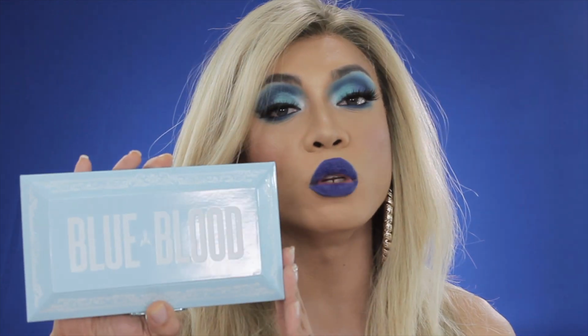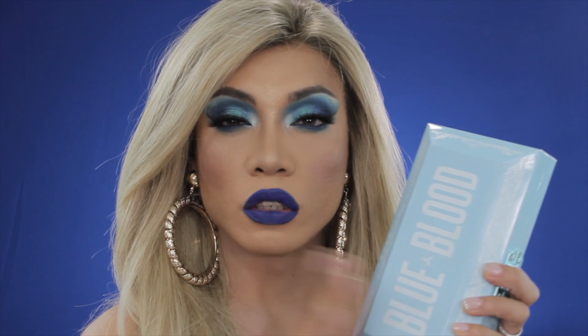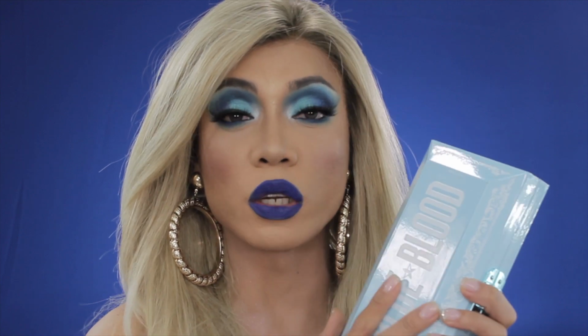Hi guys, so this is the final look. Let me know what you think about this transformation look on me using my Jeffree Star BlueBLood palette. I'm in love with this palette. Will I ever use it again? Yes. Everything just worked for me in terms of formula and pigment in this palette. Beautiful, beautiful. I really recommend it for each one of you guys. This is worth $52 US.